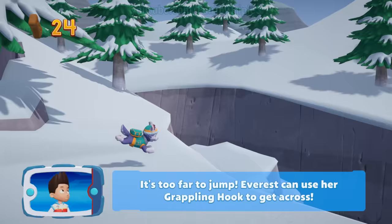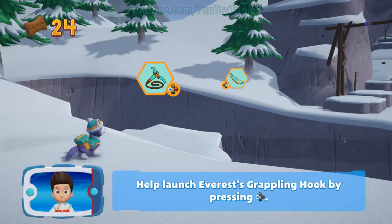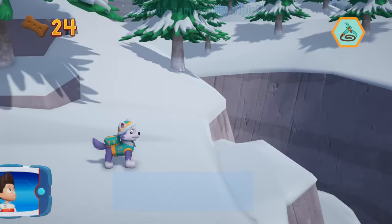It's too far to jump. Everest can use her grappling hook to get across. Help launch Everest's grappling hook by pressing the X button. Great job! You helped Everest use her grappling hook. Keep moving to get to Everest's snow cat.